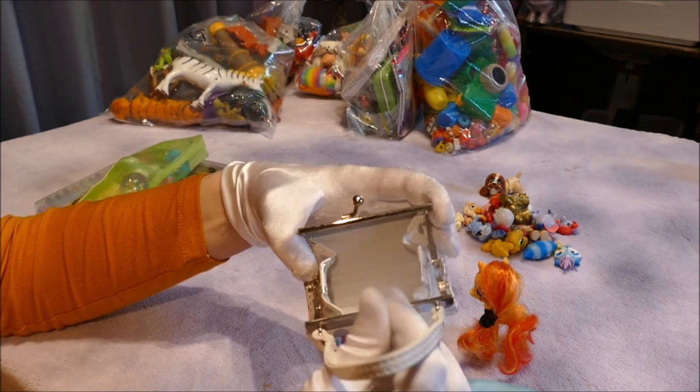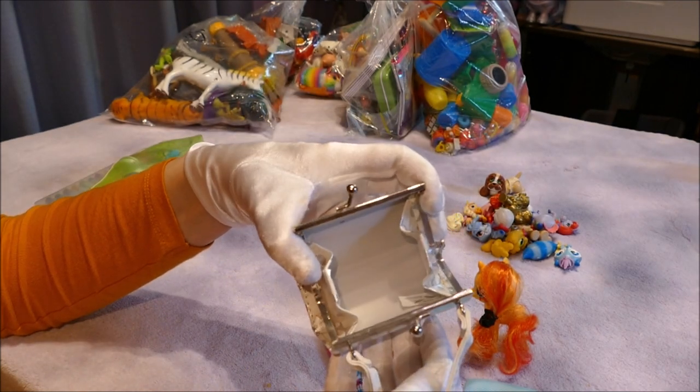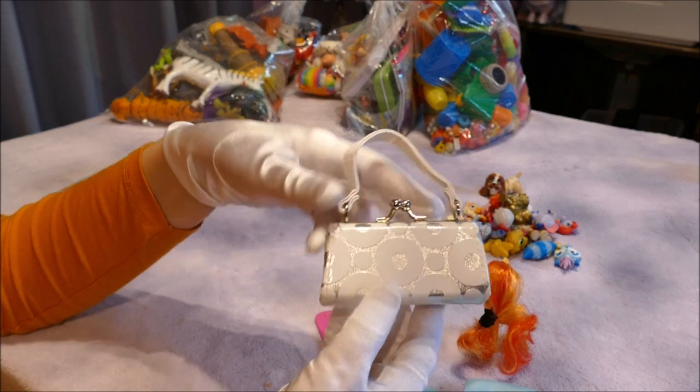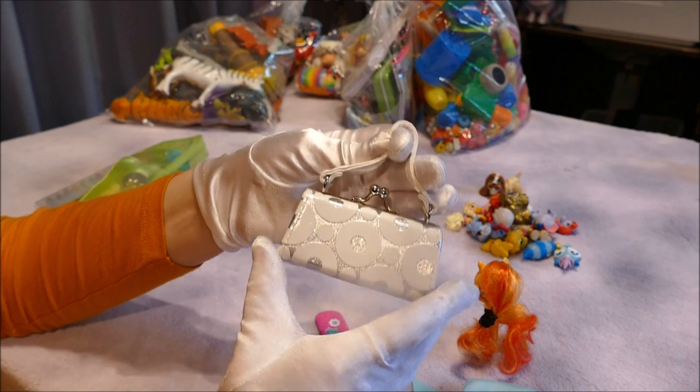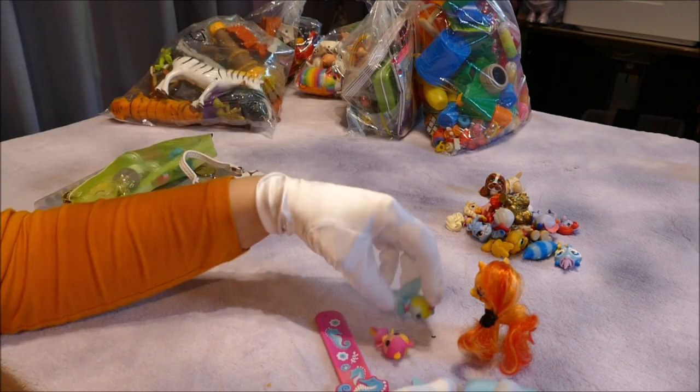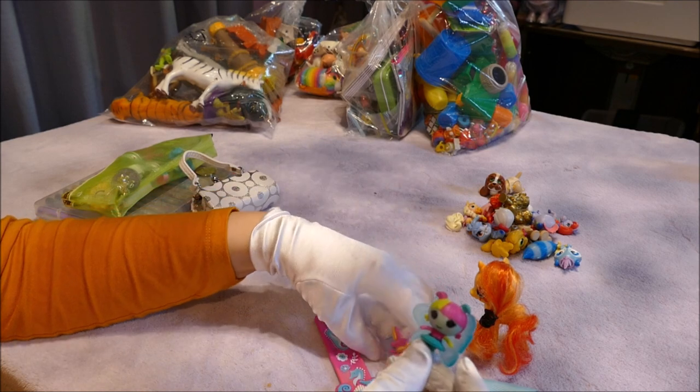It opens up. I'm assuming it's a lipstick case of some sort. TikTok, the brand is TikTok. I don't know. It looks fantastic and it's openable, and I love it. I love it so much. So we're up to $4.50. I would have paid 20 cents for this.